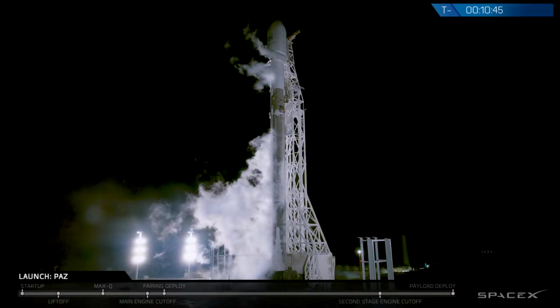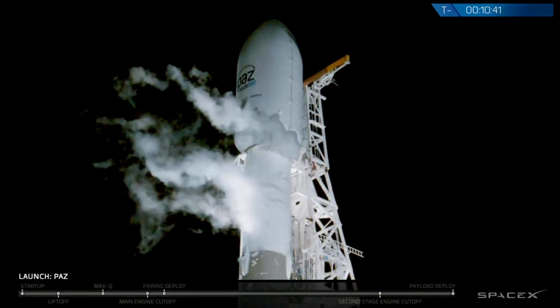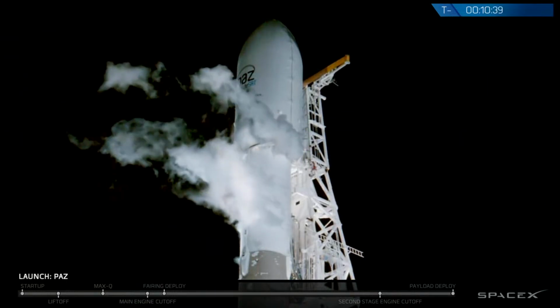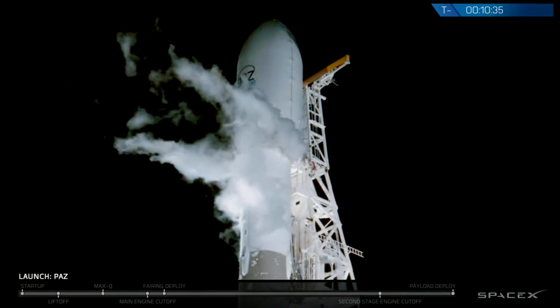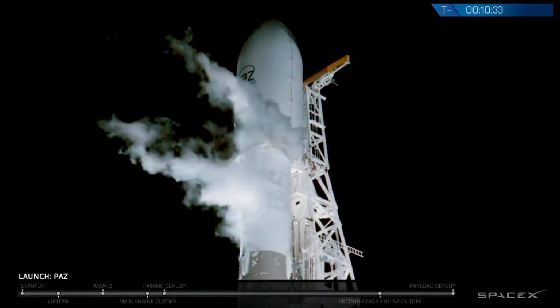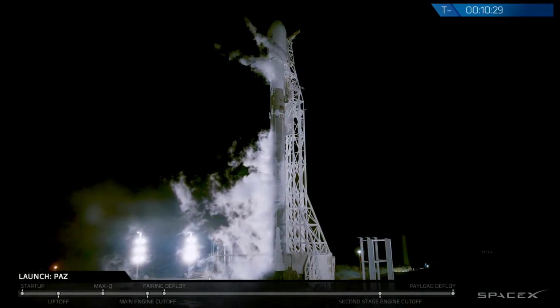In addition to this primary payload, 2 SpaceX test satellites will be flying as a secondary payload on today's mission. You may get a glimpse of those when the PAZ satellite deploys, but unfortunately we will lose ground station coverage just after that. So our webcast coverage today will conclude after the deployment of PAZ.